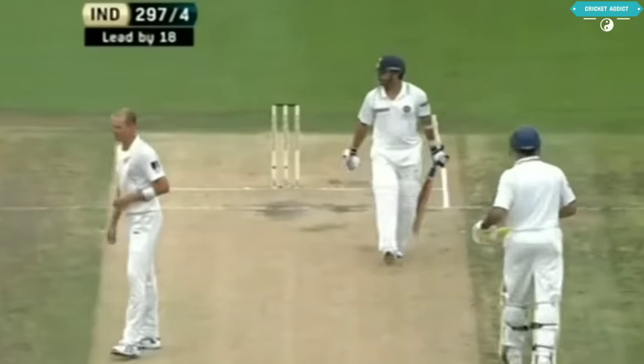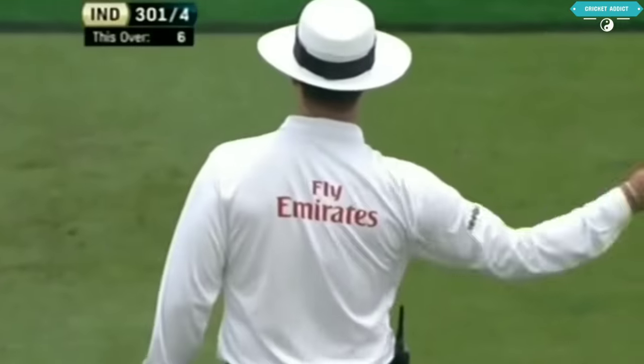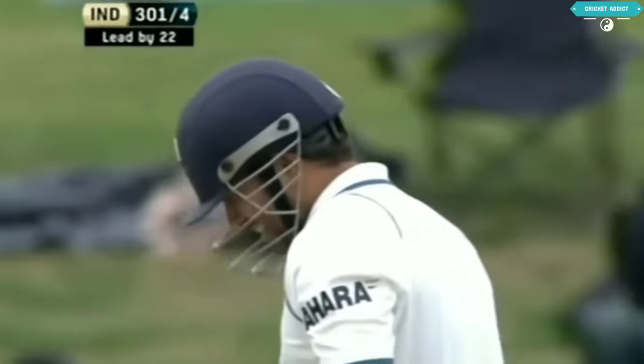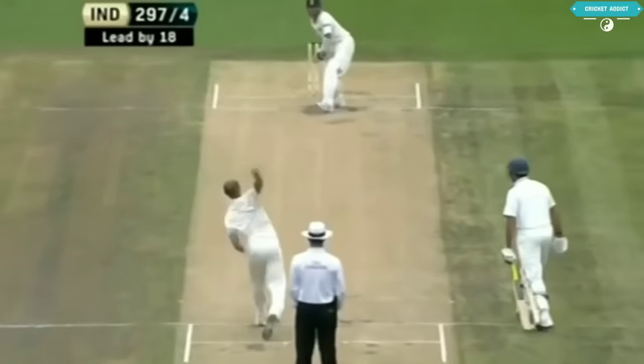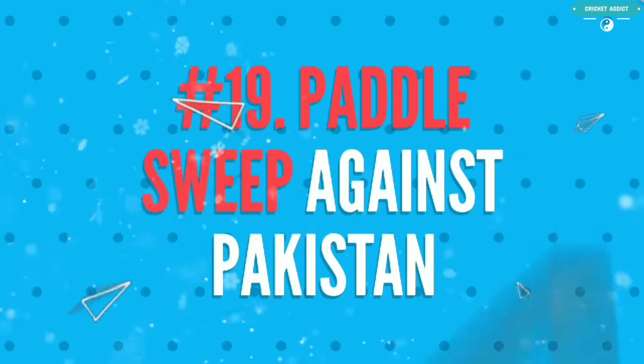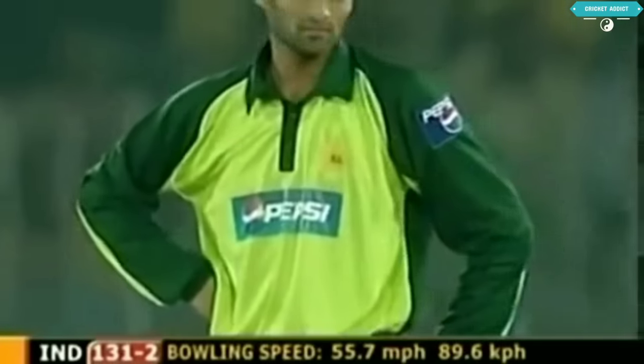Holy cow. Oh, magnificent. One from the front foot, one from the back foot. He's been very efficient with this shot. That's gone fine, that's gone for another four. Sachin Tendulkar at his very best.